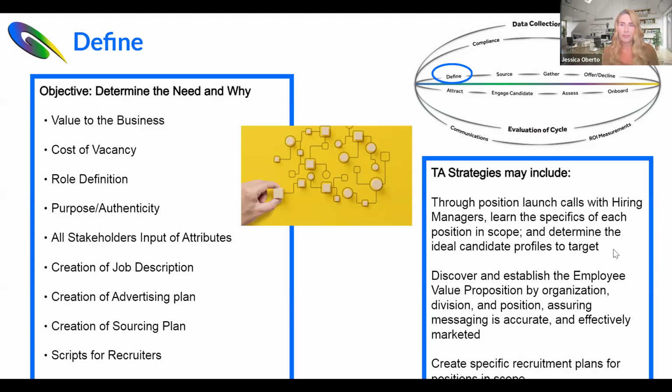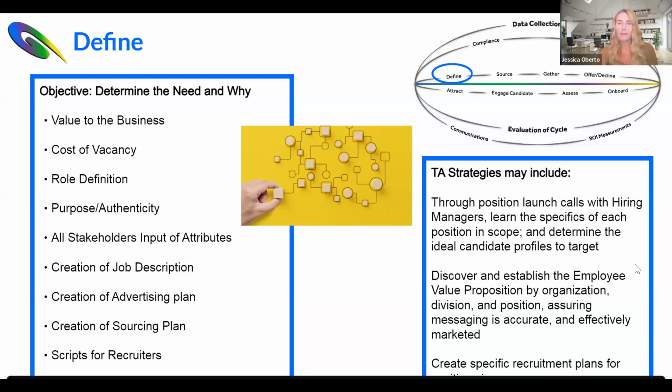And then for the actual position, once you can get a good understanding of what the EVP is, being able to take that and roll it into your candidate messaging, roll it into your job advertisements. This way, you're really more likely to target the right candidate and gain their attention.